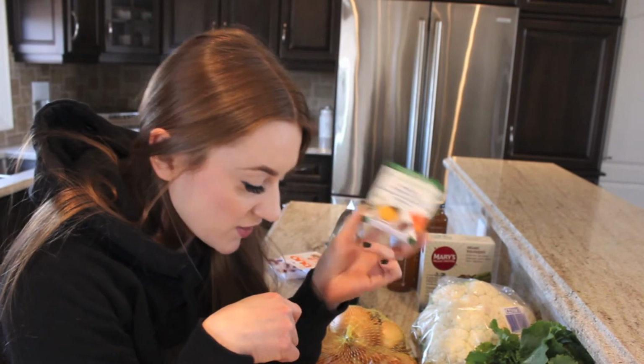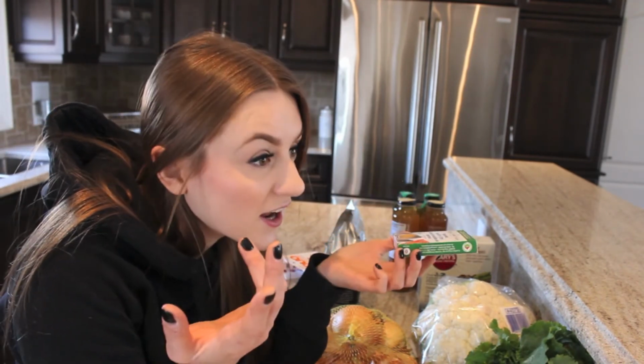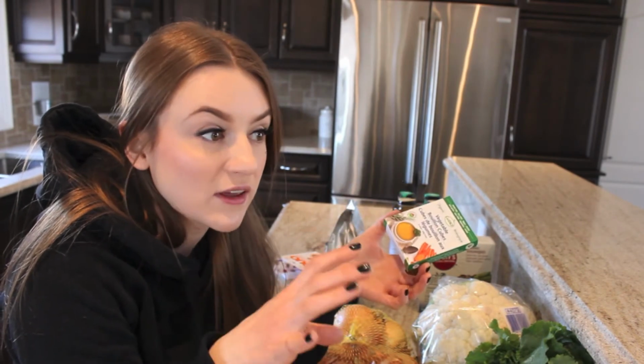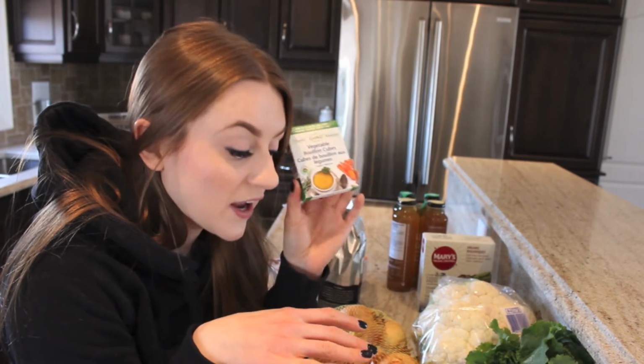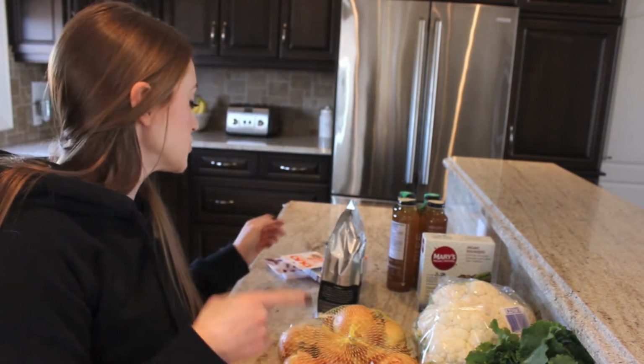I like to have a little thing of these in my pantry because I always find that I do forget, and then I'll go to my pantry, I don't have the ready-made liquid vegetable broth, but then I have these, so these save me often. So I grabbed a little pack of those. They were on sale too, they were super cheap.